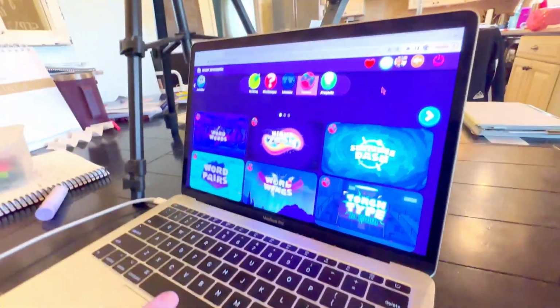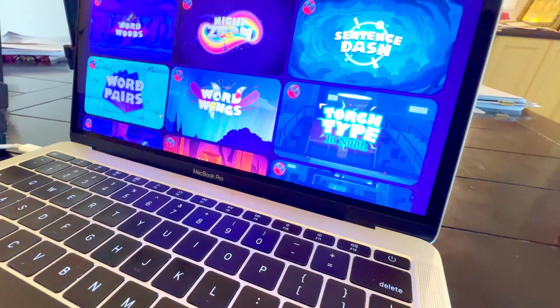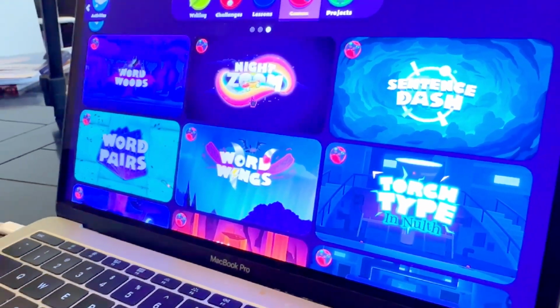There's all kinds of stuff here to keep you entertained. Sentence Dash. This one right here too. This will definitely keep you entertained for hours, because it kept me entertained for a long time. So this isn't like learning to you, is it? No, not at all. But it's super fun, super creative, but you really are learning. It's helping you get creative ideas for writing, right? And spelling and all the language arts things.